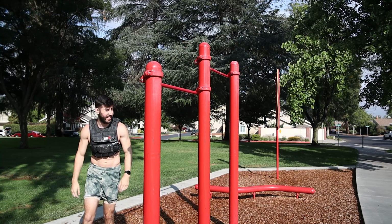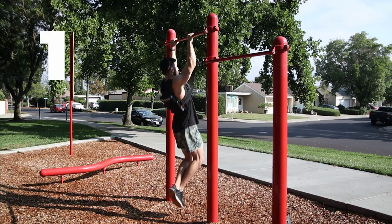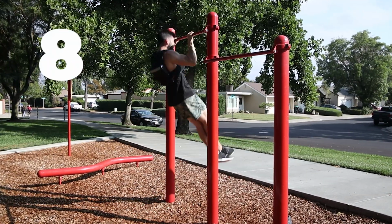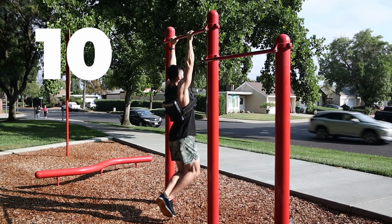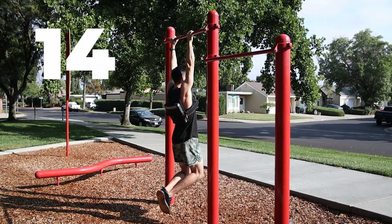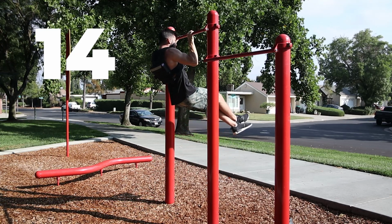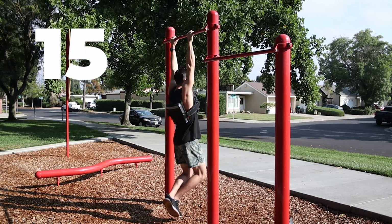So now we're gonna use that same weight to see how many pull-ups we could do. Remember that we're looking to get around 10 if this theory is to be true. And we flew a little bit past that. So 15 is our magic number with the 12.5 pounds of weight on us.